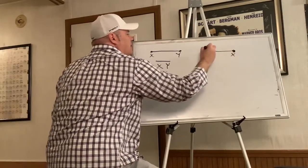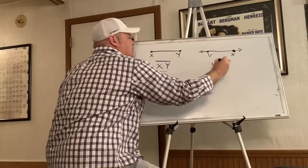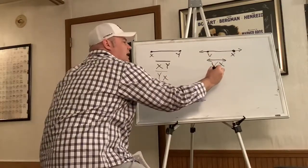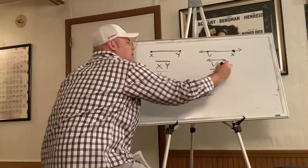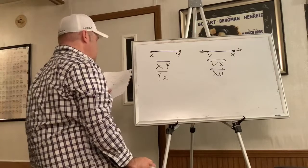And beyond that had the arrows. Okay, so that is line VX. So the only difference between line and line segment is the two arrows. You could have also had it as XV. That's also acceptable. Okay, so that's that one.